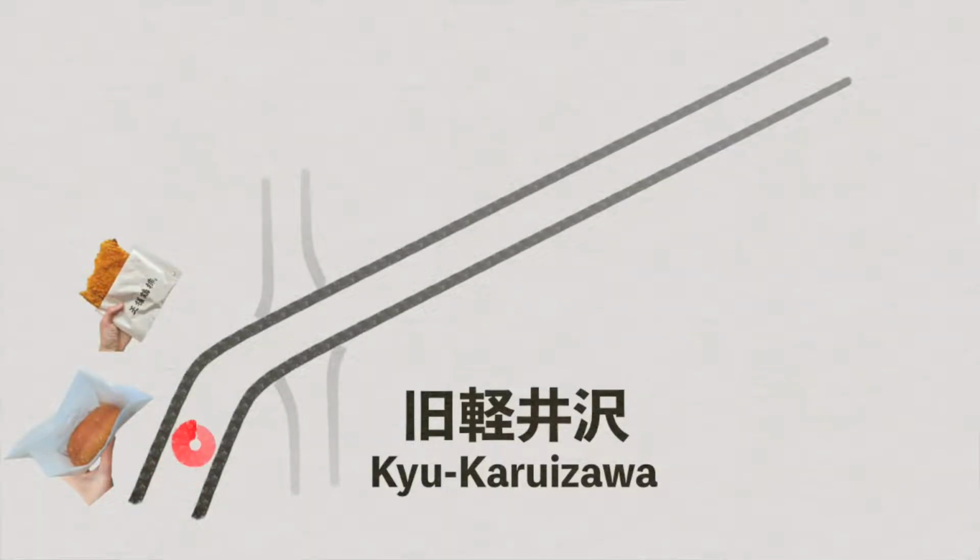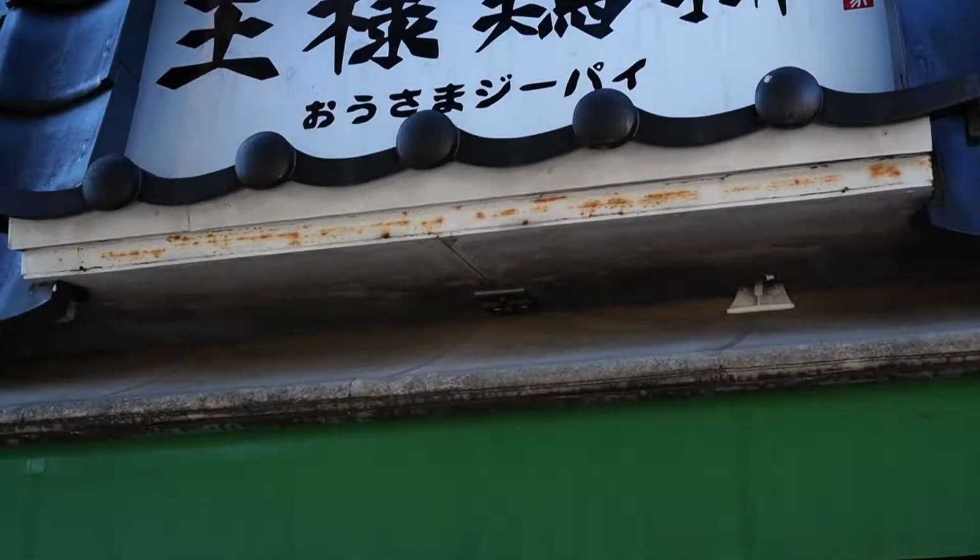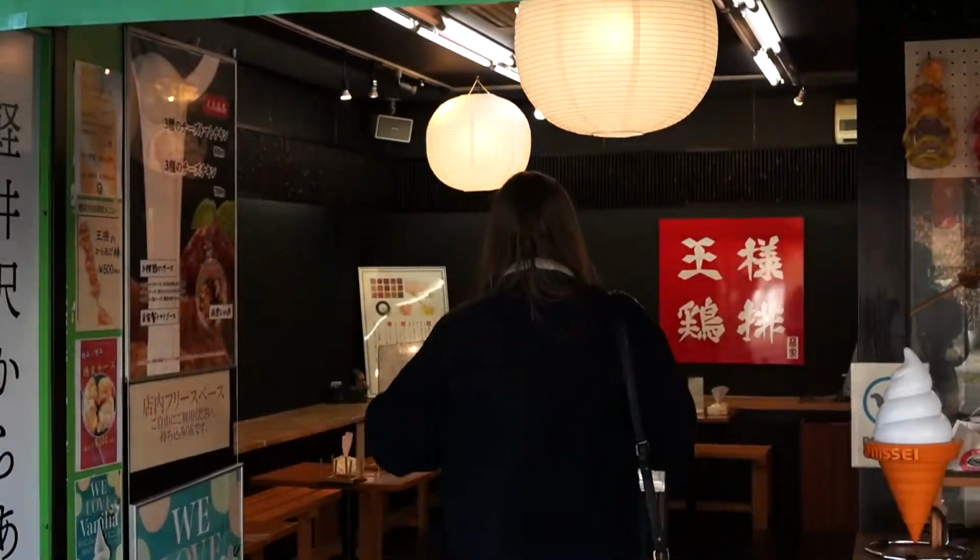Next I went to King Spicy Chicken, which is a treacherous journey of about 5 steps. There they are known for their XXL chicken, which is really XXL because it's about the size of my face. Their name in Japanese is Osama Jipai, which is actually not Japanese at all, it's Taiwanese, because this is based on a Taiwan night market street food.